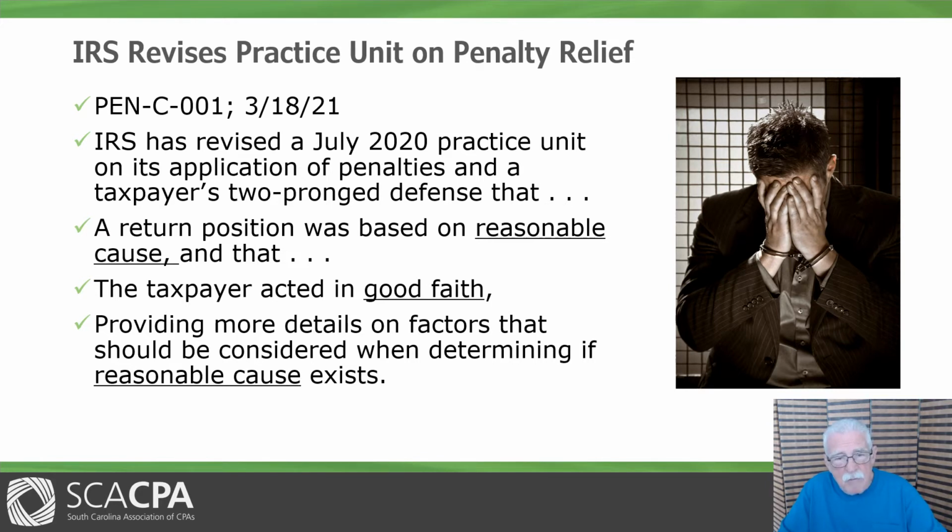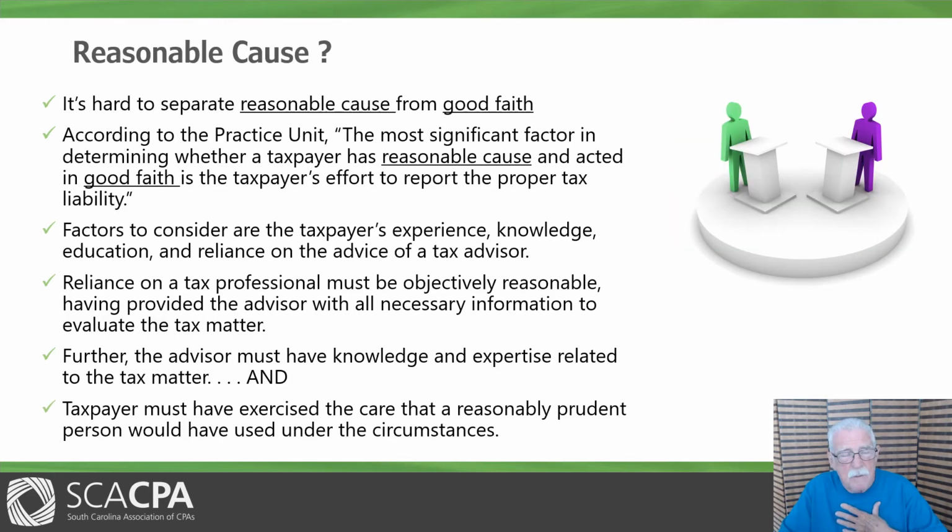addresses the application of penalties and the potential two-pronged defense. My return position was reasonable. I had reasonable cause for the position, and I acted in good faith. This practice unit provides a lot of details on factors that should be considered when you're determining if reasonable cause exists. Now, as I studied this practice unit, and I did because it's really important, I realized it's really hard to separate the concept of reasonable cause from the concept of good faith.